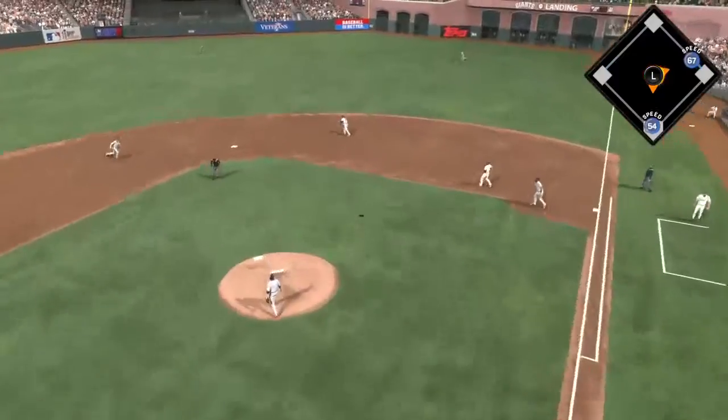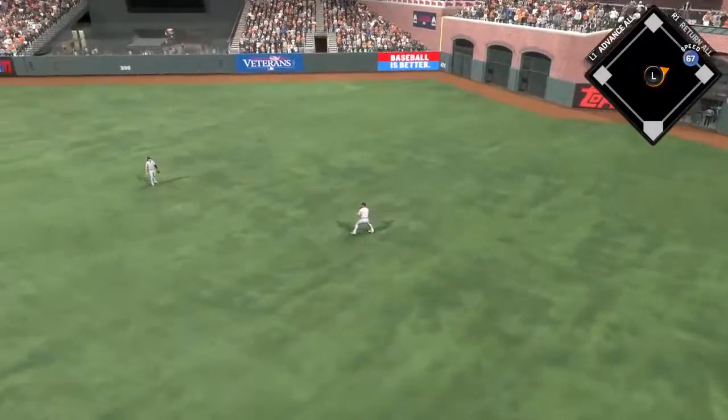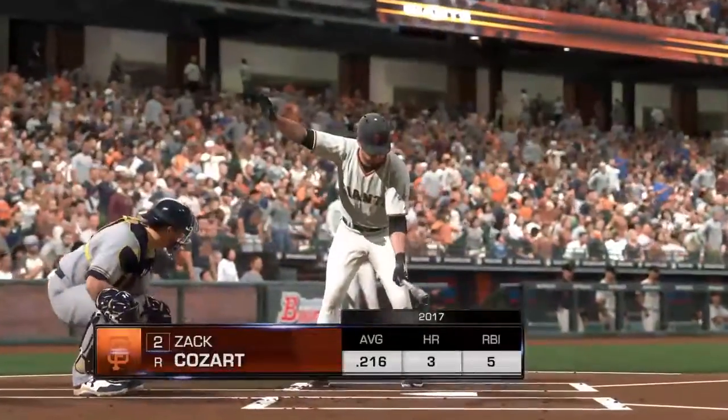Lofted in the air out toward right center. Colabello's there. And he brings it in for the second out of the inning. And he will scurry back to first as he'll think twice about trying to move up.